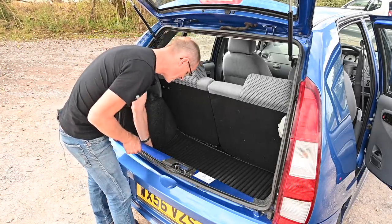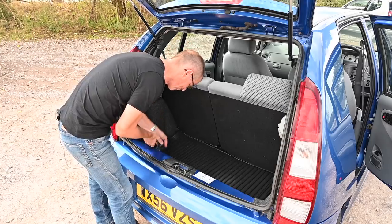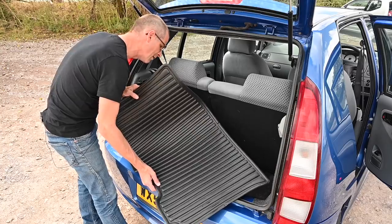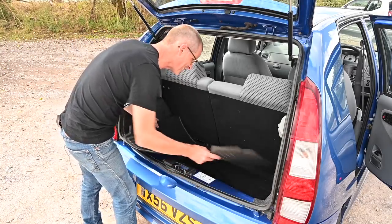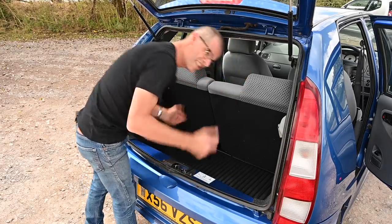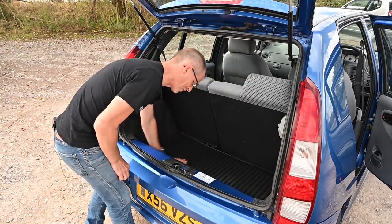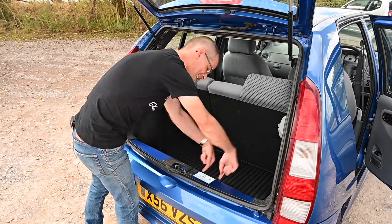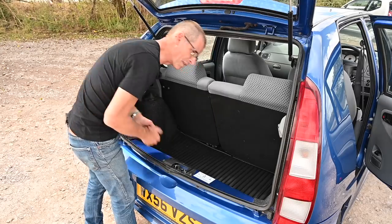The owner has added a genuine Rover accessory of this rubber floor mat, which is really nice. I've never seen one of these before. Slightly surprisingly, it doesn't actually fit the boot. It's not quite the same shape as the boot, despite being a City Rover genuine accessory. But hey, it's a nice thing to have though. I would definitely go and source one of those if I had one. It cuts around the jack in there, so it's all actually shaped properly.